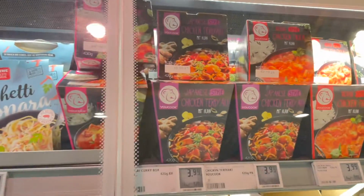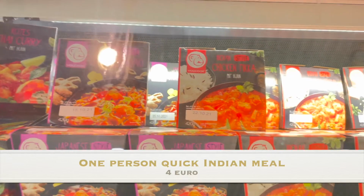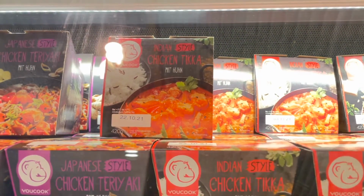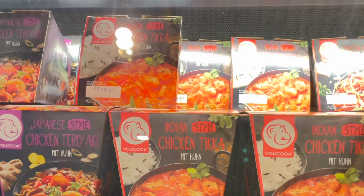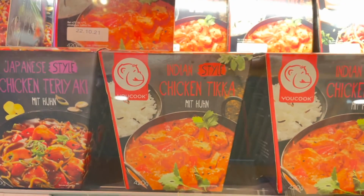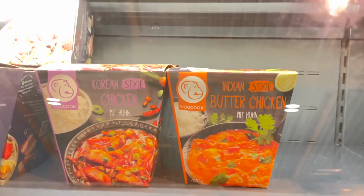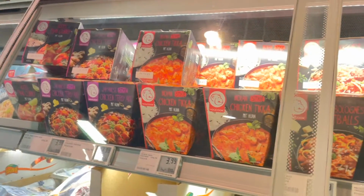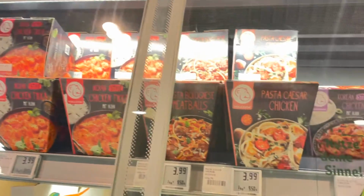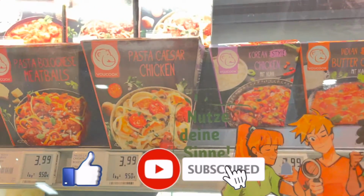And now moving towards these quick eats, you can actually get Indian style chicken tikka here. This is a quick eat for you if you are craving some chicken tikka, and here you also have a butter chicken. You also have some Asian dishes, and you will definitely like the taste, so you can try this out. These are almost 3.99 euro each.